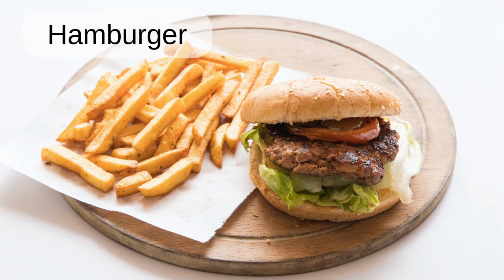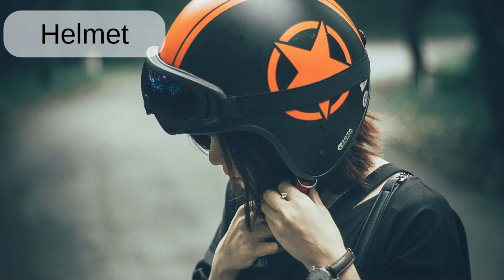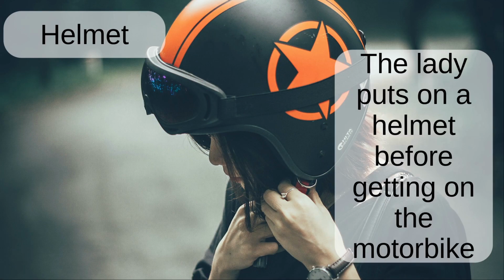Hamburger. The hamburger has lettuce, tomato and pickles and came with a side of chips. Helmet. The lady puts on a helmet before getting on the motorbike.